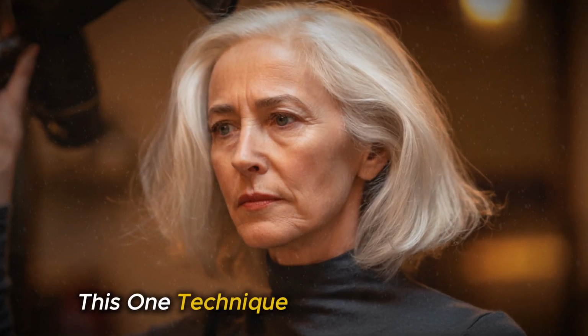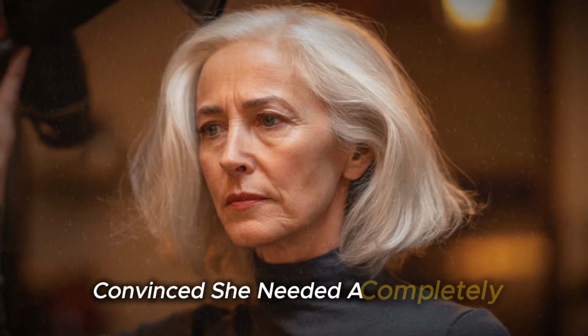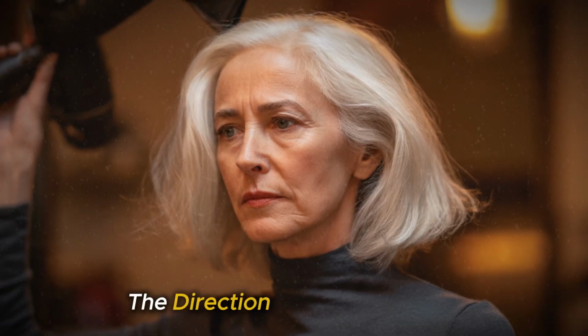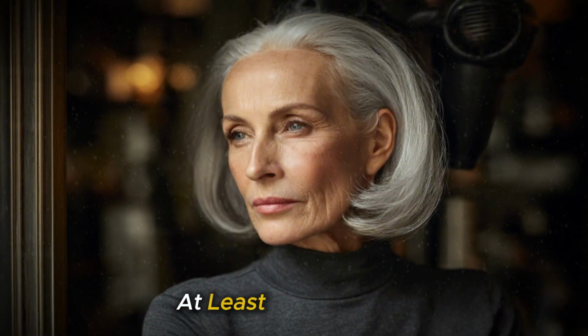This one technique changed everything for a friend of mine. She came to me convinced she needed a completely different haircut. What she actually needed was this. Here is your moment of clarity. The direction your hair dries in is the direction it sets. Permanently. At least for that day.